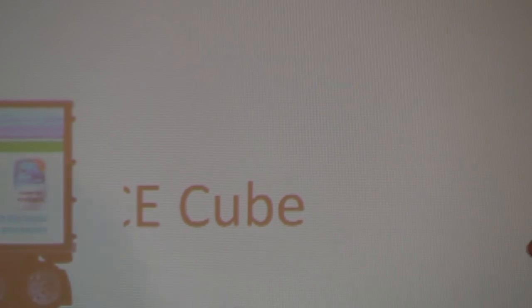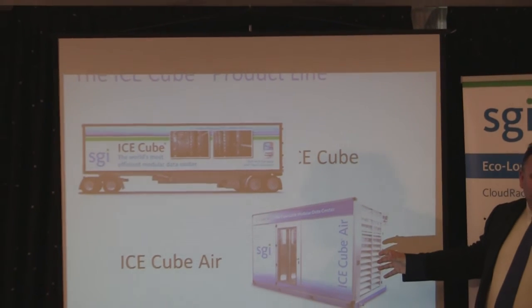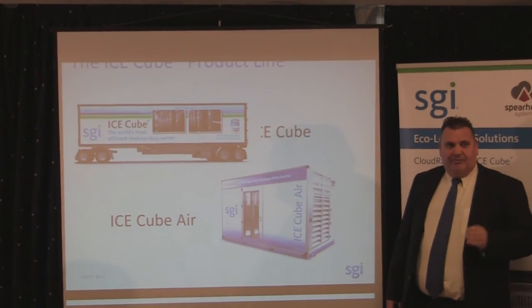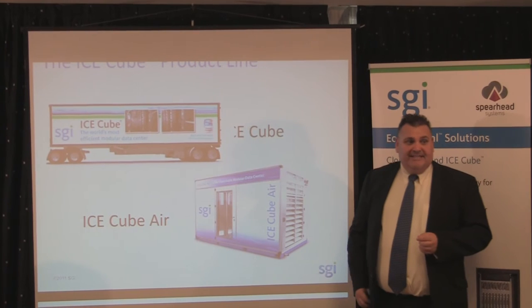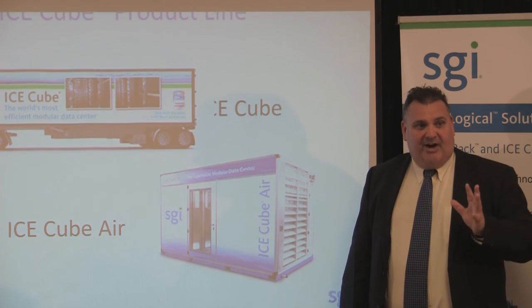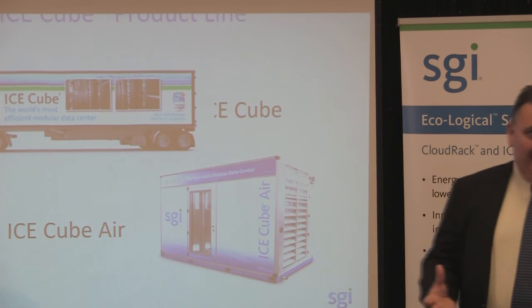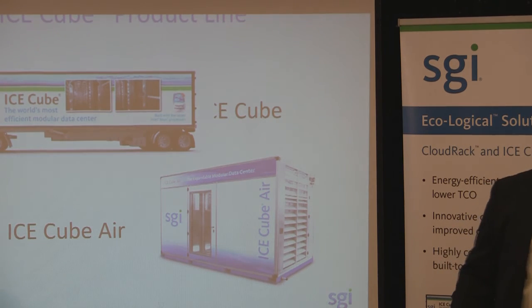We have a product called Ice Cube, which is a standard ISO container, a big steel container. And we have a really funky design called the Ice Cube Air, which doesn't even use any cooling. It just uses external air. In some countries you can use external air all year round. We have a project we're working on right now in Finland, up in the north, where the data center can run on external air with no cooling for 350 days of the year. And for the 15 days when they can't, we use drip water cooling. It's really clever cooling technology. You can imagine the power savings. I don't need chilled water, I don't need aircon units. I'm literally just using external air.